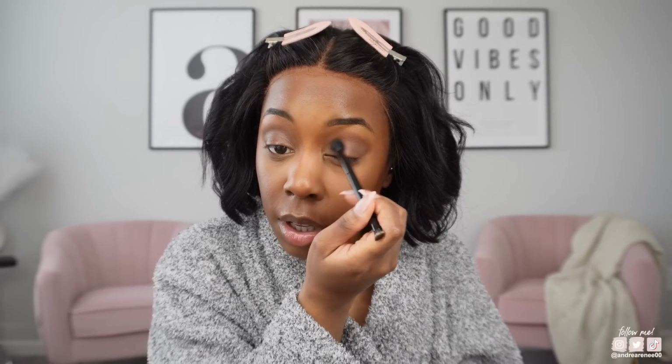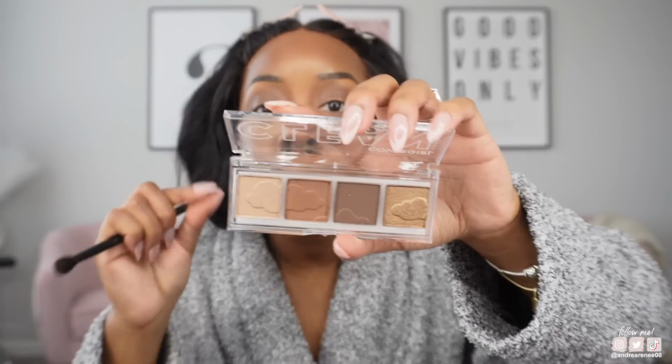I keep having to put the brush in the shadow to pick up the color. So I will say e.l.f. Bite Size is winning. Just off this one color that I'm using. e.l.f. Bite Size. Y'all know, it looks just like this, but a little bit smaller. But their shadows are winning so far. So yeah, I just wanted to start out with the crease color, and here we are with the crease right there. And it does kind of look gray in a way. But let's keep going.